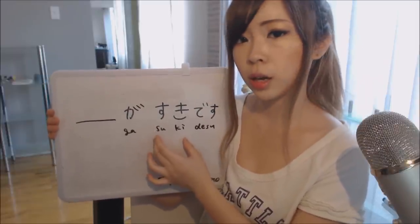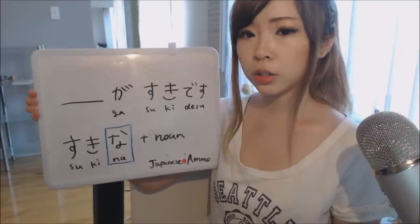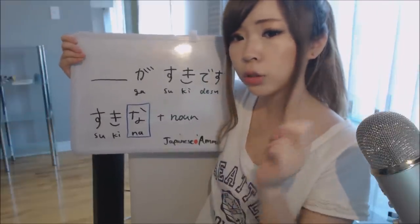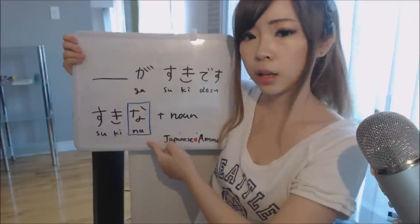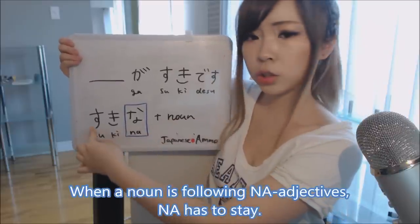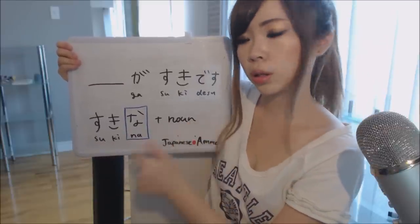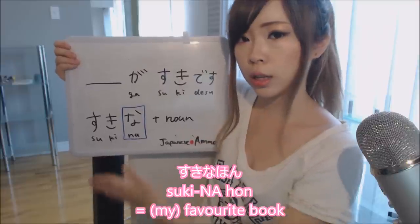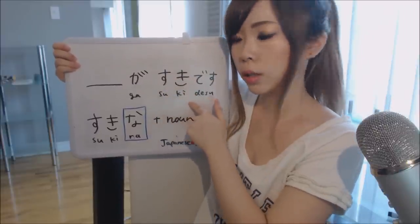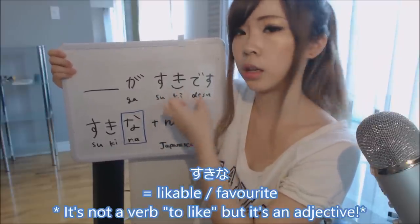Suki is actually a na adjective, but you can't see na anywhere because it's hiding. Na adjective is so good at hide and seek. The dictionary form is actually suki na. The thing is, na adjective is kind of weird. When there is a noun following the na adjective, you have to keep this na. So suki na book, suki na hon, would mean favorite book. Suki desu is actually not a verb, but it means likable. Something is likable or something is favorite.